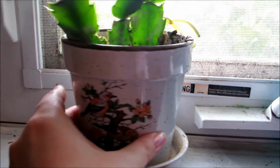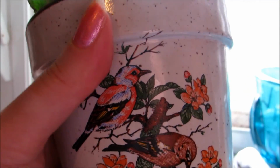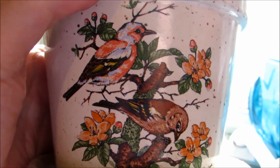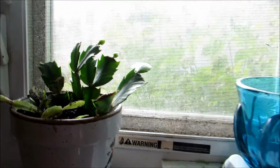I like this cute pot. Very vintage. Probably an antique. And it has a little built-in cup on the bottom of it, saucer.